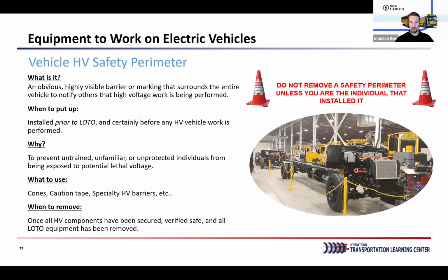So this was a question on the last presenter, actually, but we've got a high voltage safety perimeter that we want to install around each vehicle prior to locking it out. What this is, is an obvious, highly visible barrier or marking that surrounds the entire vehicle. The point is to notify others that high voltage work is being performed. We want to prevent untrained, unfamiliar, unprotected folks from coming into contact and exposing themselves to possibly lethal voltage. Again, this is done before any sort of locking out and tagging out, and certainly before any high voltage work is performed.